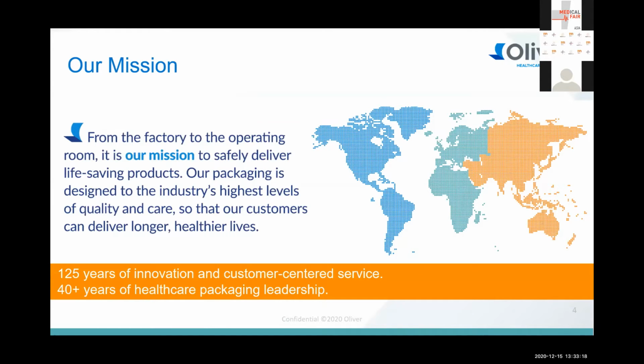Oliver Healthcare Packaging has been around for over 125 years. In the 1960s, when Tyvek was first introduced, DuPont approached Oliver to develop specialty adhesive coatings that would work for medical applications. Today, Oliver has over 3,500 medical customers. Our business is 100% healthcare focused. We serve medical device, pharmaceutical, biologic, and specialty drug device industries exclusively.